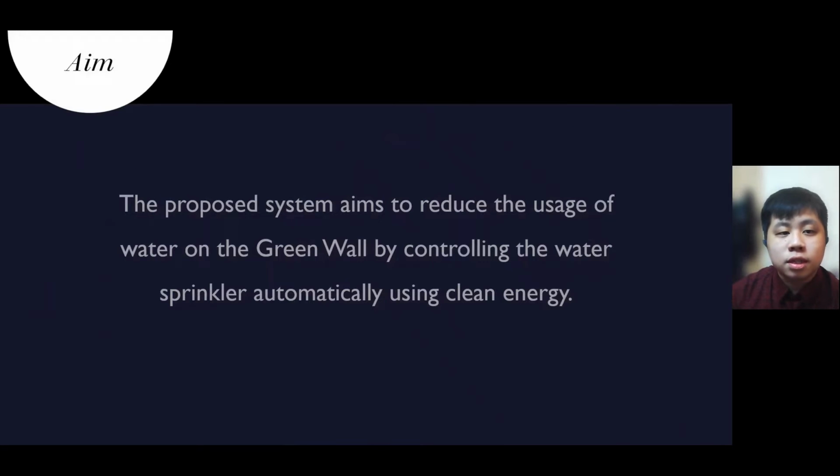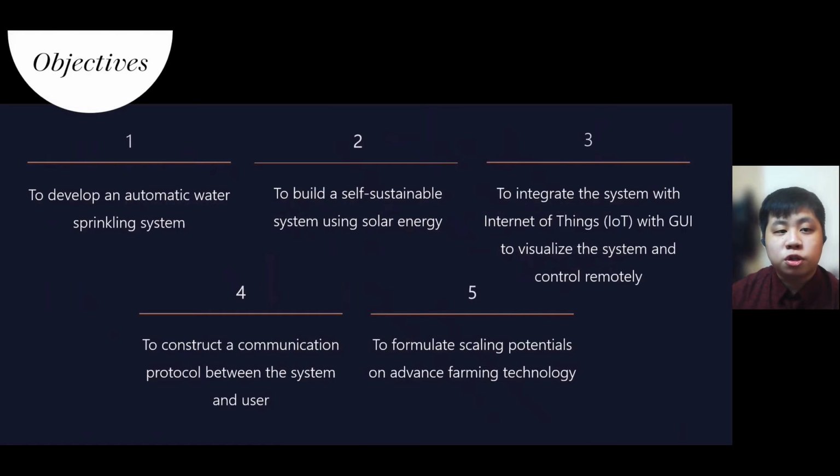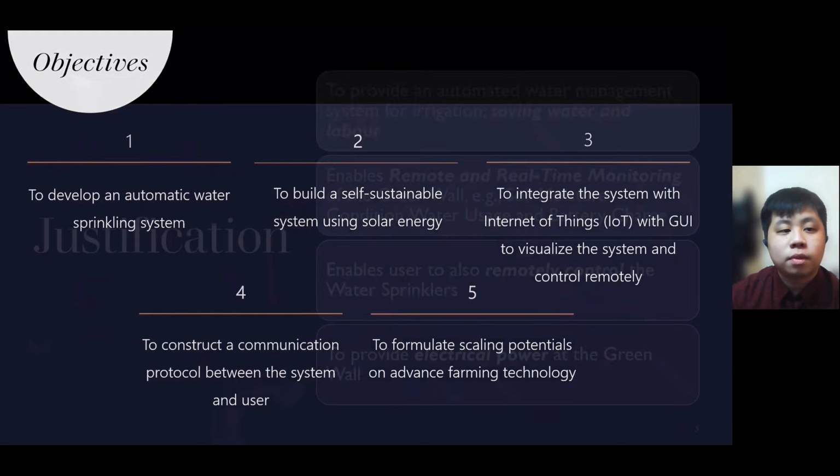Our group's proposed system aims to reduce the usage of water on the green wall by controlling the water sprinkler automatically using clean energy. The objectives of our project are as shown, and they are: 1. To develop an automatic water sprinkling system. Number 2. To build a self-sustainable system using solar energy. Number 3. To integrate the system with IoT with a GUI for system visualization and remote control. Number 4. To construct a communication protocol between system and user. And number 5. To formulate scaling potentials on advanced farming technology.